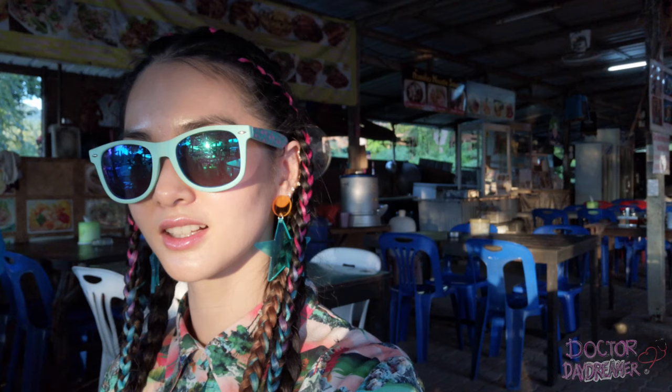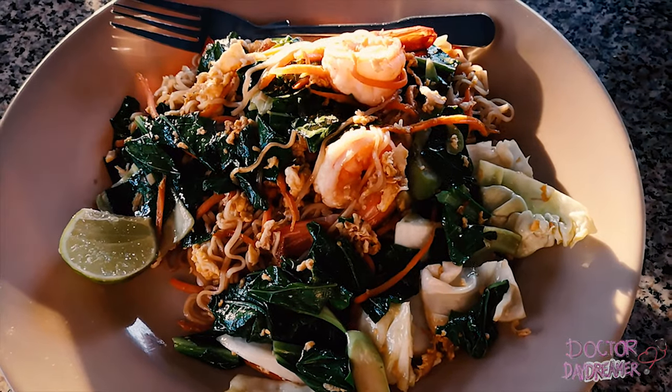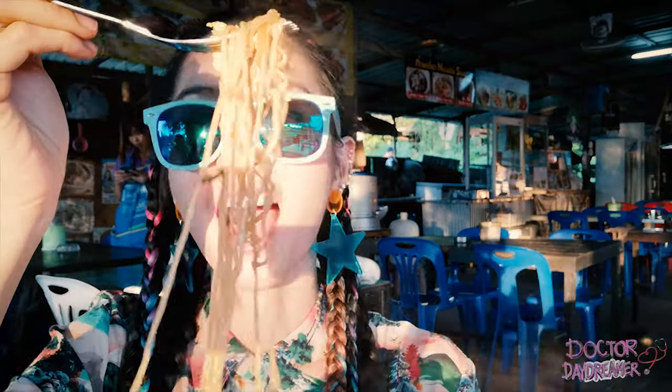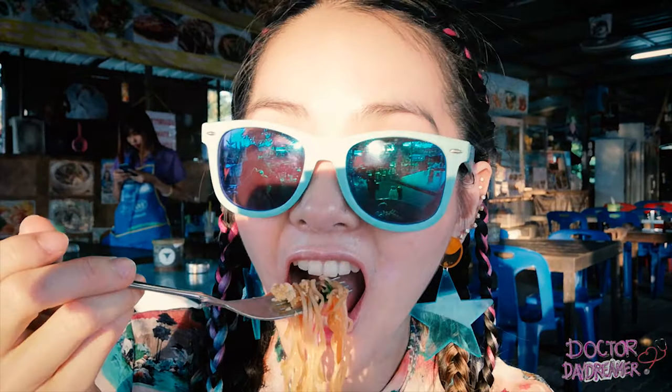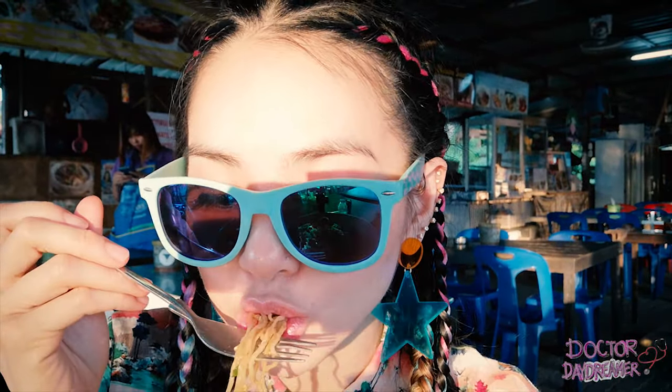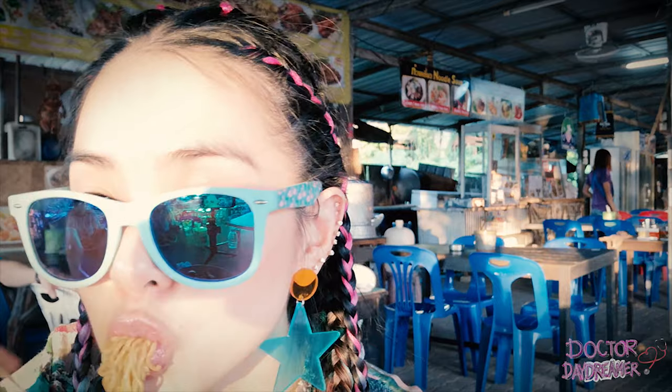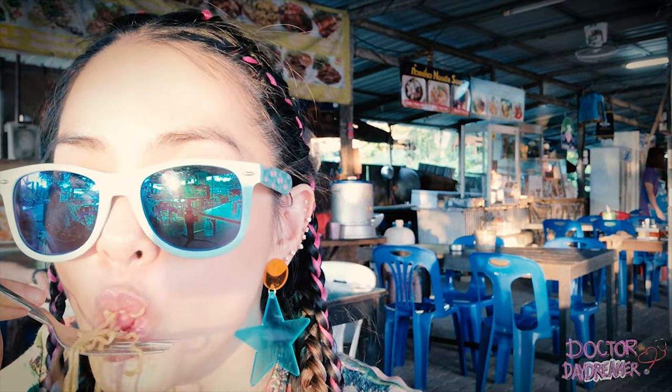After that, we will have dinner. We end up at the food stall beside 7-Eleven. My menu is called Mama Pad, with instant noodles and seafood, and the price is around 80 baht or something. Anyway, I had to buy mosquito repellent spray in 7-Eleven. And here, the mosquitoes are very, very big.